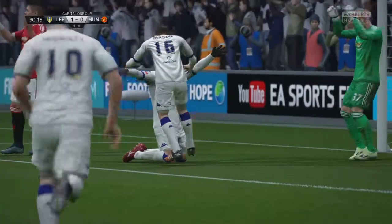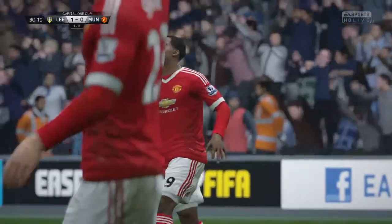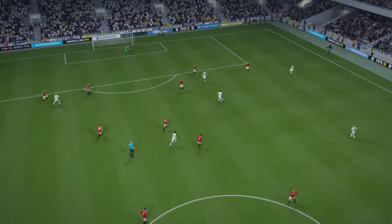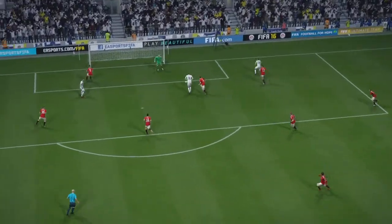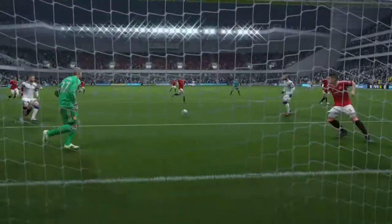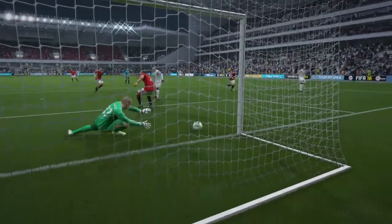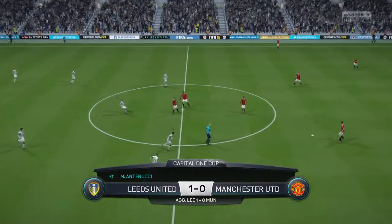Well, what a precarious situation this is now. Who can call a winner? Because if they do concede a goal, they're out on the away goals. And he has steered that home superbly first time into the bottom left corner. Here's the goal again. And that has opened the scoring. 1-0 here.